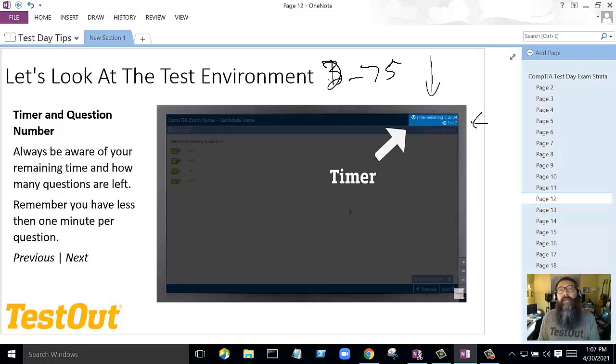So the reason why I'm bringing this up is, let's say that you're taking your IT fundamentals exam and you're on question 30, right? Let me erase that because that is looking pretty dingy there for a minute. Okay, so let's say you're on question 30, right? And you have 20 minutes left on the clock, right? You better kick it into overdrive, right? Because you still have several questions to go and you only have 20 minutes left. So you see what I'm saying? You always want to be aware of your time and what question you're on, and think, okay, I've still got this amount of time, right?